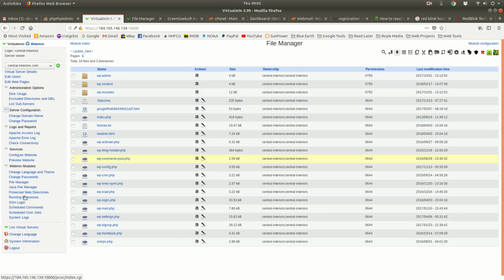I don't even know what this is. This looks like, I don't know, maybe a custom coded thing. I've never heard of Webmin. I've never heard of RedBlink. Honestly, the interface is so cumbersome. I'm really not even sure that I'd want to take this project if we're going to stick with this web host.